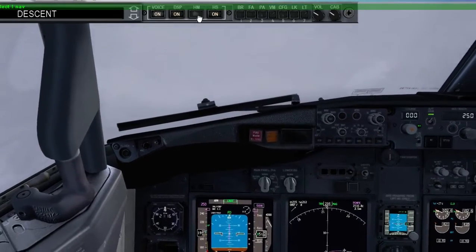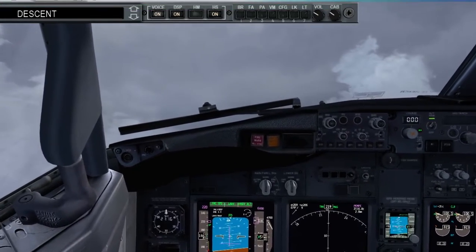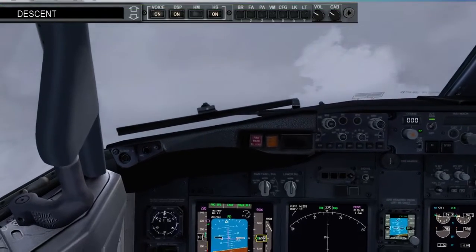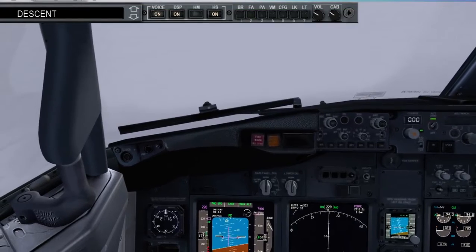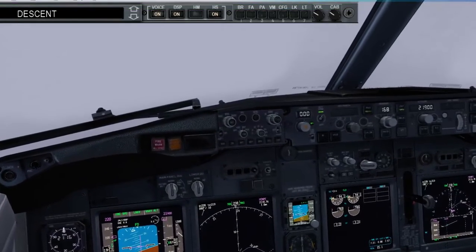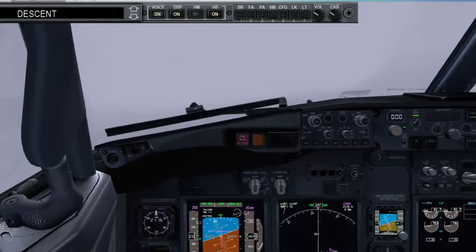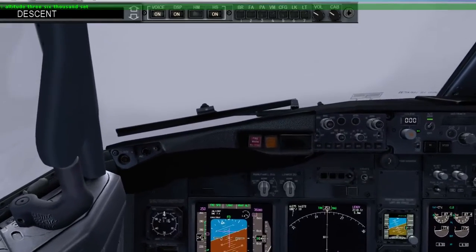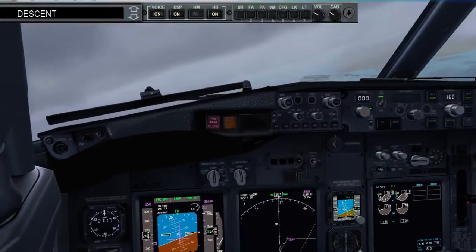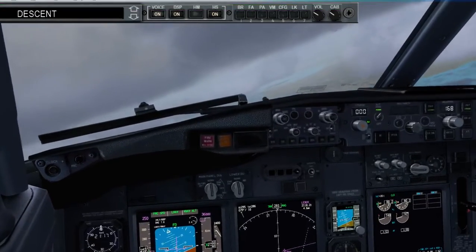LNAV. 1,000 to go. LNAV. Watch the pitch. Select VNAV. VNAV. Trying to pull. Check. Set altitude 6,000. I'm still not on autopilot. I should just turn on the autopilot. Altitude 36,000 set. Watch the vertical speed. All I know is it's going up now. What the hell? Look at this. Alright, select Command A.